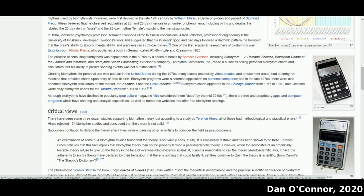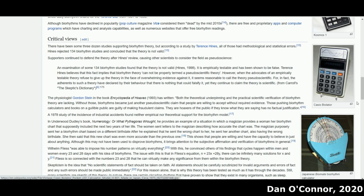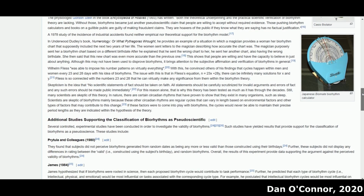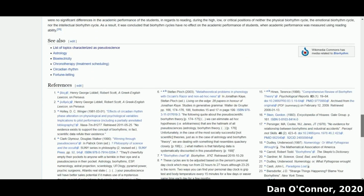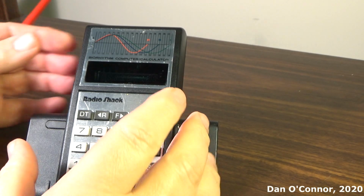The Radio Shack one I'm showing is the Cosmos 2, which has another line here and came out a little later, I guess. They show a Casio and a Biomate, and they go through some of the critical views that show why it's failed the scientific studies. Studies can't be repeated. There's all kinds of problems with the studies, and additional studies supporting the classification of biorhythms as pseudoscientific. So this is a good article for more reading if you want to know about the pseudoscience classification of biorhythms.